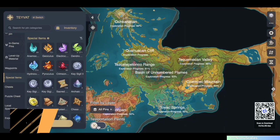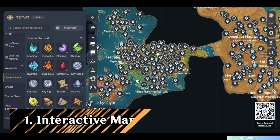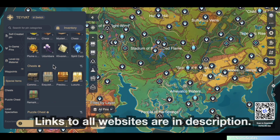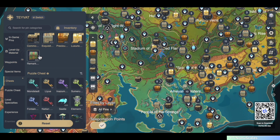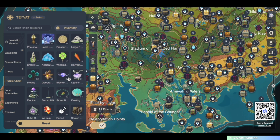The interactive map. There's two versions of this, official and the unofficial one. I think the official one is better. This is an amazing tool. It has every single chest, shrine of depth, puzzle, item, mobs, whatever, marked out exactly on the map and the solution for them. Isn't that cool?